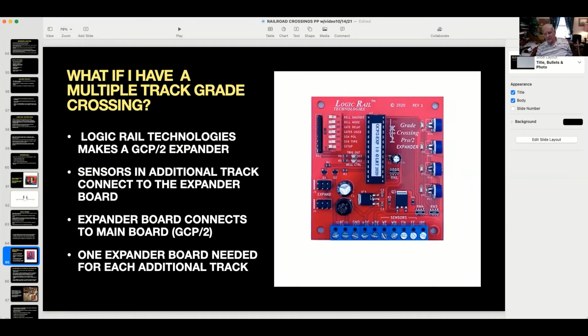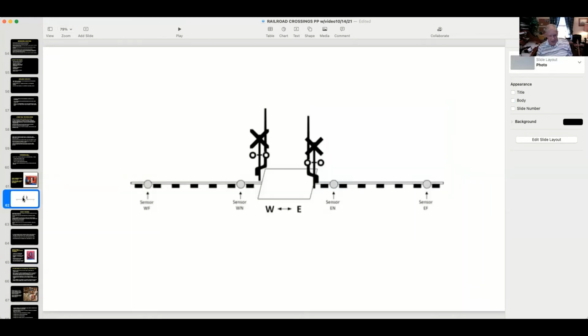What this does is it doesn't confuse things. For example, say these detectors were across the track, not embedded in the track, and it was a 2-track. You've got a train coming in from this direction, and then say there's one coming from this direction. Now the circuit doesn't know what's going on because it sees this one's triggered and this one's triggered. So this whole thing is eliminating that confusion of your circuit board. It says, okay, there's a train coming in on this track, and there's one on this track. And so it sets the logic correctly for keeping these gates down.